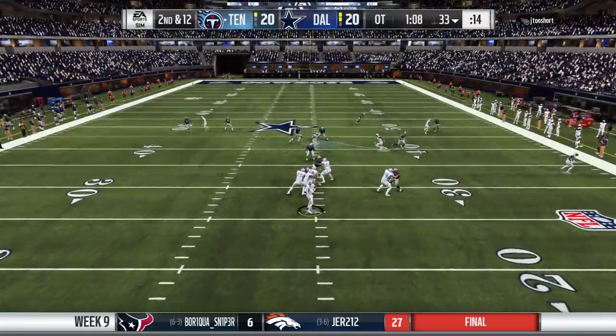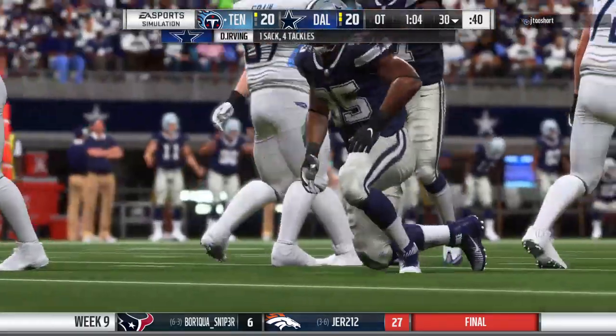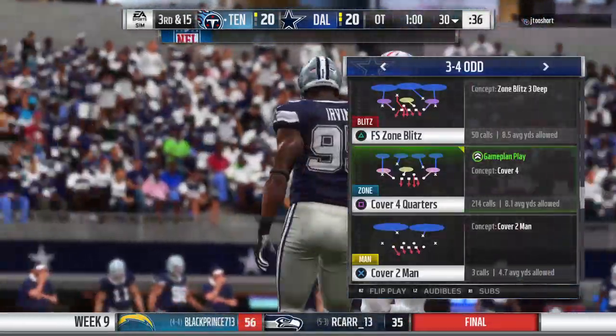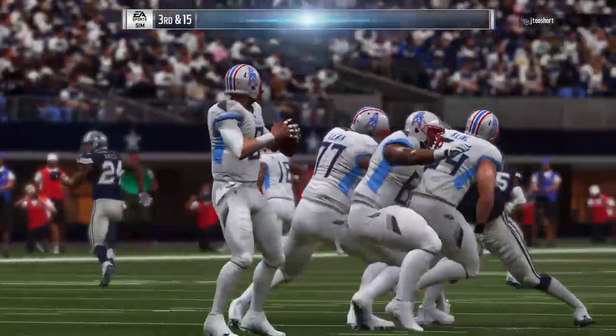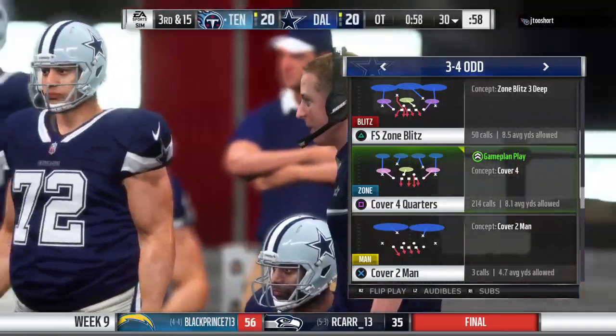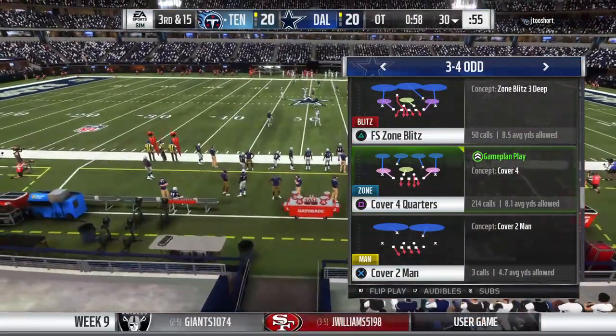Working out of the gun, Mariota. And he's going to go down again. David Irving in there to get him. And this pass rush strong now. That's sacks on back-to-back plays. Now a 2nd timeout called for by the defense. They'll be down to just 1 remaining as we step aside here in overtime.